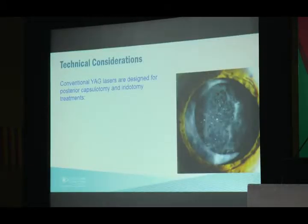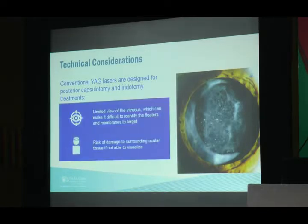But why has there been so much skepticism? Why has this not taken off in the past? The reason is that traditional YAG lasers are only designed to help us understand the posterior capsule as well as the iris. They're not meant to view the middle or posterior vitreous. So we lacked the ability to visualize those floaters, but also to understand spatial context. Where is the floater in relation to the retina? Where is the floater in relation to the lens? That is a key problem for historical lasers.